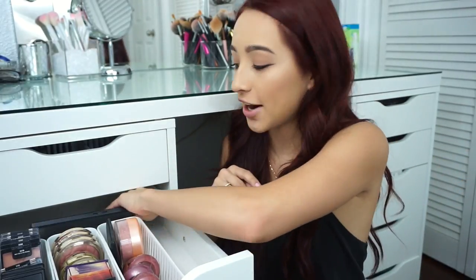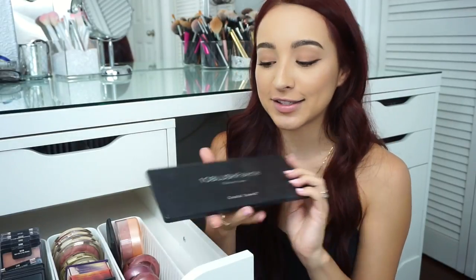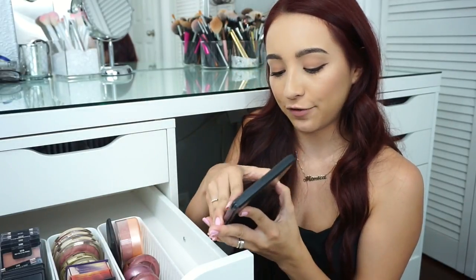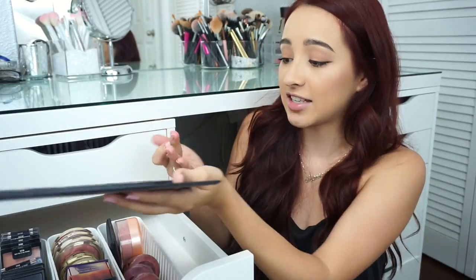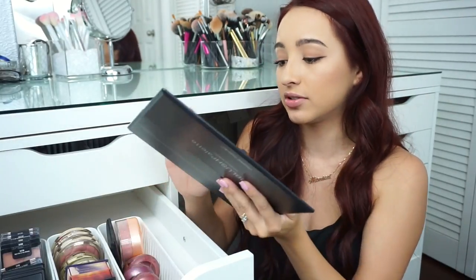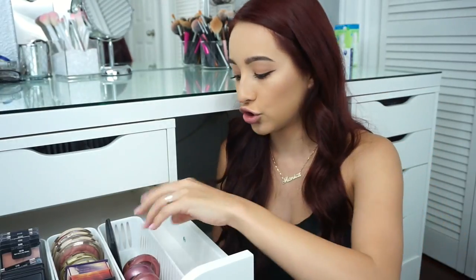The one that I do need to get rid of is this one. This is the 10 blush palette from Coastal Scents, and it's nice. It works. This sucker is super old, very old, so this needs to go. Oh, this one for sure. I don't even know what the label is. It's True something. I don't know what brand. Oh, CoverGirl. Yeah, I hated this when I first bought it, and I could not return it, so this needs to go, and it's extremely old.